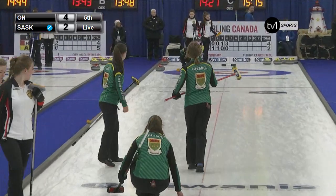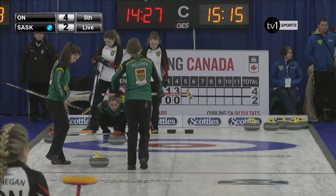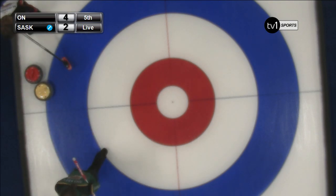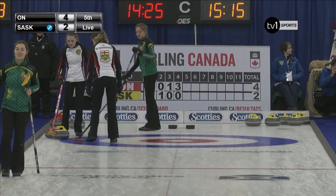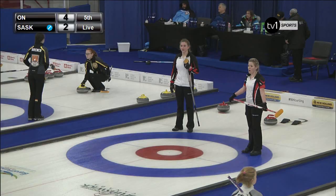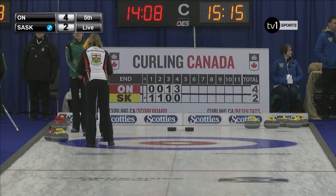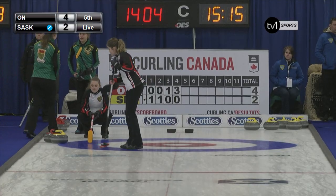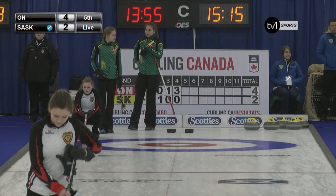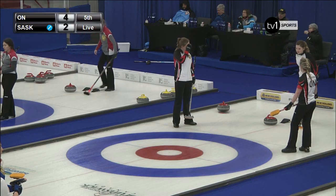Okay, pretty much just a draw in or a hit and roll or a hit and stick. Not much action going on here in end number 5. Now we got a little hit and roll now, and there could be a bit of a jam, so yellow could be sitting 1. Saskatchewan might be fighting. Would be a tricky shot for Ontario. Yellow are definitely sitting the biter down there. Yeah, with a little bit of a backing, so it's going to be a tricky shot, but I'm pretty sure Madeline's confident.